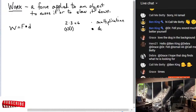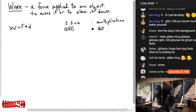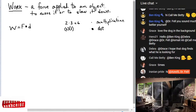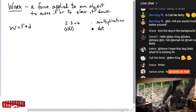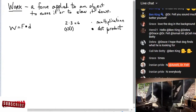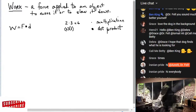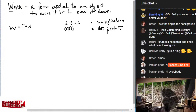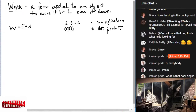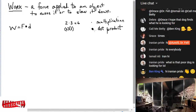It's a mathematical process. Hey, Iranian Pride. If you haven't checked out Iranian Pride's new video of his balcony in Cyprus, you ought to check it out. It'll make you jealous. Very nice balcony. Iranian Pride, I would sit out on that balcony non-stop. I wouldn't come inside ever. I'd sleep out there. He's looking for something in the dirt. He wants to eat, I guess.